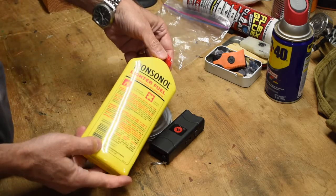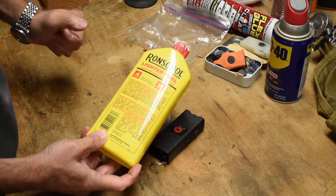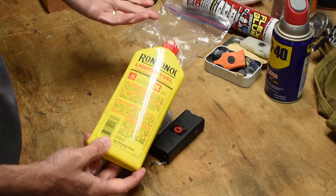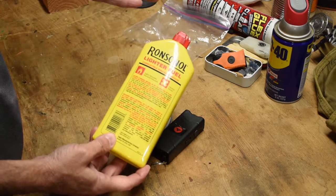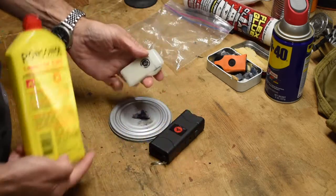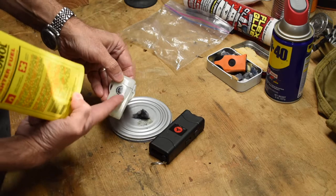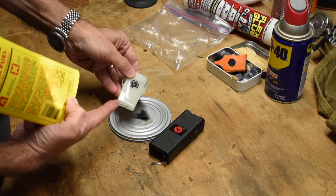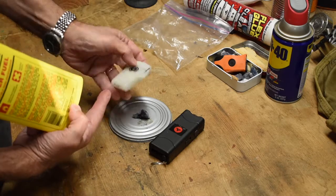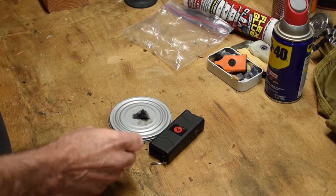You could use lighter fluid. I find this evaporates way too quickly, and that's why I don't use a regular lighter in an outdoor situation, because the lighter fluid will evaporate. With this butane lighter, as long as you keep it filled with butane, and it lasts a long time, it won't evaporate because it's airtight and watertight and all that stuff. So that's why I like that. But a little bit of WD-40.